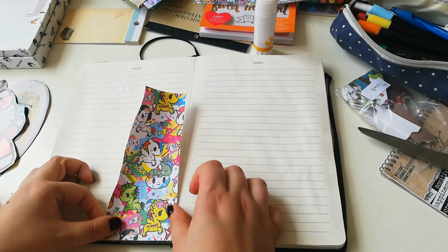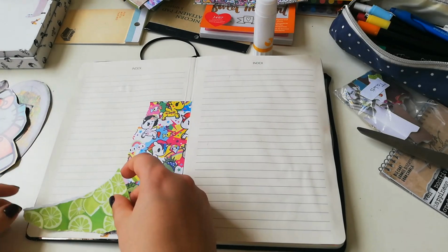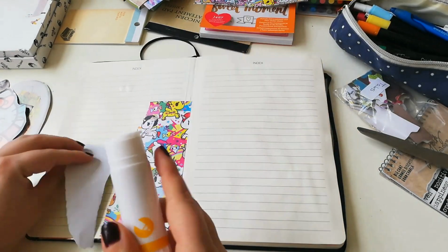So where have I been? What have I been doing? What is this awful, horrendous creative journal block that I've been having?